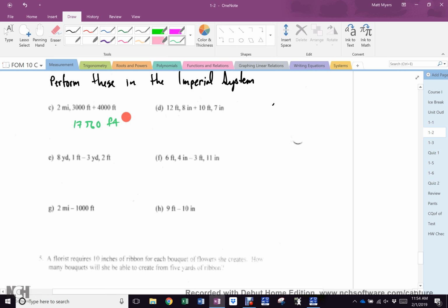Pardon me? Yeah, if you really wanted to, you could do that. And that would be about 3.6 miles. This, of course, is 22 feet, 23 feet, 2 inches.